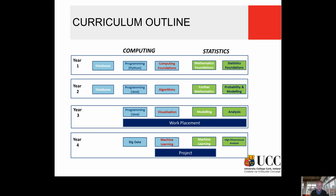So this is a 4-year program, and as I said, it's 50-50 between computer science and statistics. So this slide gives you a view of what to expect over each of your 4 years. So in year 1, on the computing side, you'll get an introduction to databases, to programming in Python, and to the foundations of computing. And on the statistics side, you'll get a good foundation in the mathematical and statistical sciences.